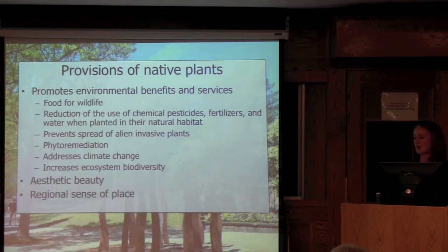So when I began this study, I started questioning why native plants were increasing in use. And one of my observations was that they were being used to address environmental issues such as food for wildlife, a reduction in the use of chemical pesticides, fertilizers, and water when planted in their natural habitats, preventing the spread of alien invasive plants, contributing to phytoremediation efforts, addressing climate change, and increasing ecosystem biodiversity. They also are valued for their aesthetic beauty and regional sense of place.